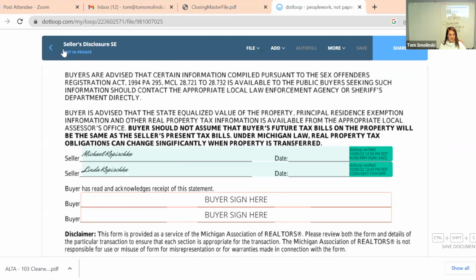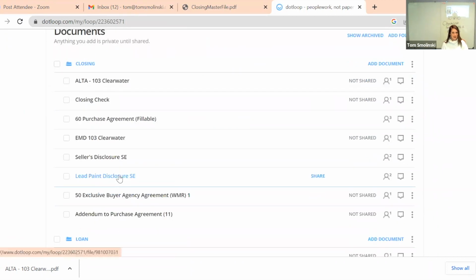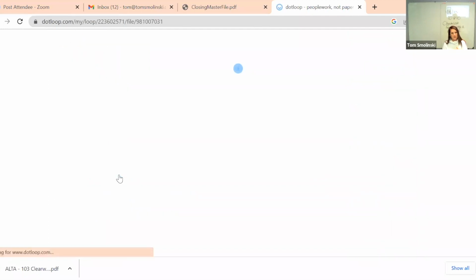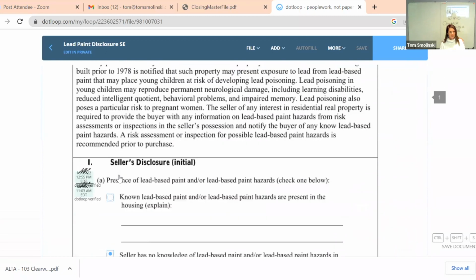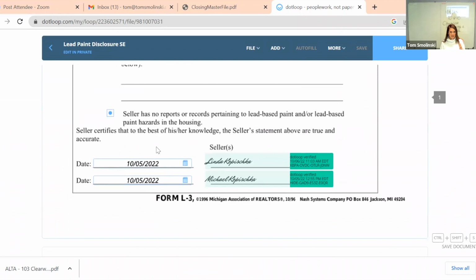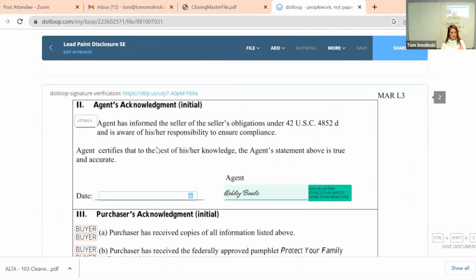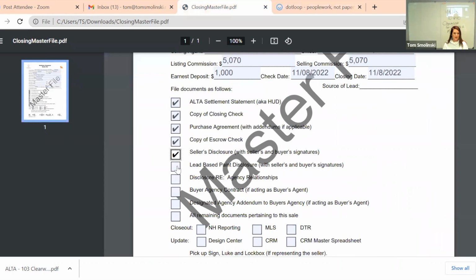Lead-based paint, it's a thing, right? It needs to be addressed even if it's not a thing in the house. So we're just going to make sure that they read over it, we give them a pamphlet, they read over it, they make sure they fill out which boxes pertain to them. There are different forms for this. And so we are good to go on this one too. So we're going to go ahead and click that.